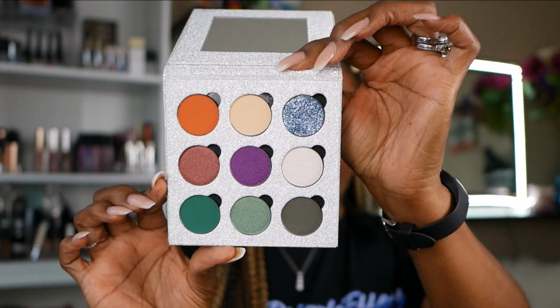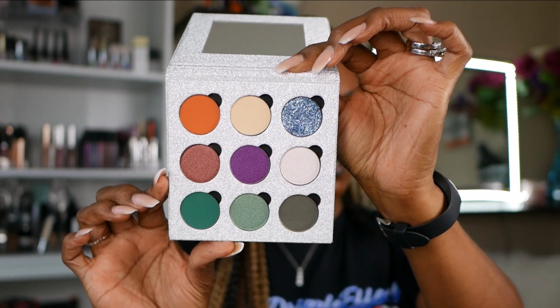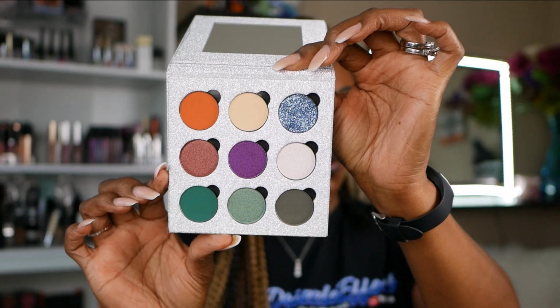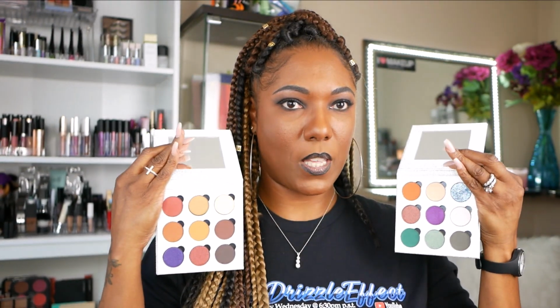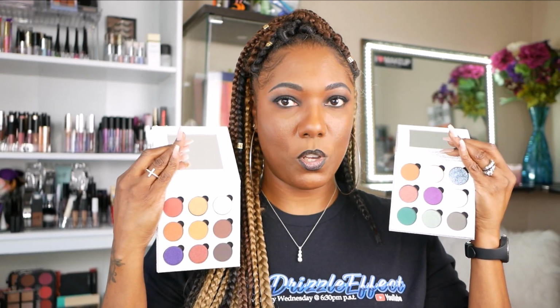So this is what the Camden Town palette looks like. You see that gorgeous blue crystal up in the top and that beautiful purple in the center, and this orange and green. All of these shadows are just gorgeous. So anyways, on the Trading Mecca website, these palettes are gorgeous. And like I said, I'm not that familiar with this brand. I only heard about them from Rich Lux.